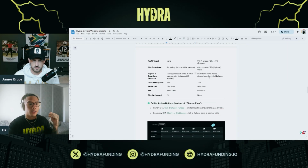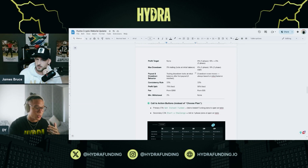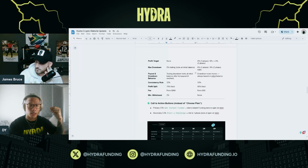So those are the main differences, right? Static versus trailing actually makes a very, very big difference. I have talked about this in previous episodes: trailing drawdown makes things more difficult because you have to understand how to manage risk even better. So for a professional like James, who really understands the ins and outs of trading live money, understands how to manage risk and spread risk across different accounts, instant funding is going to be something that's very attractive.